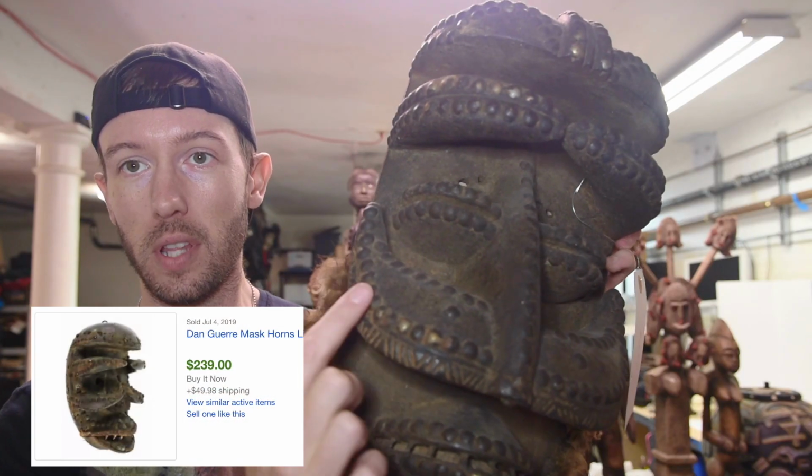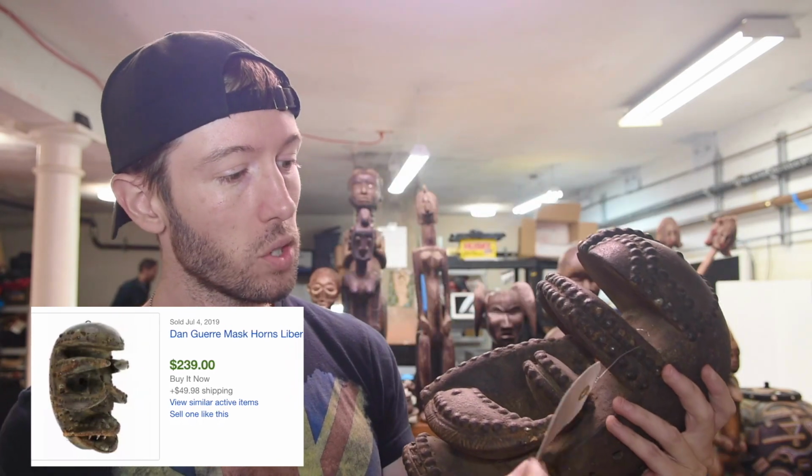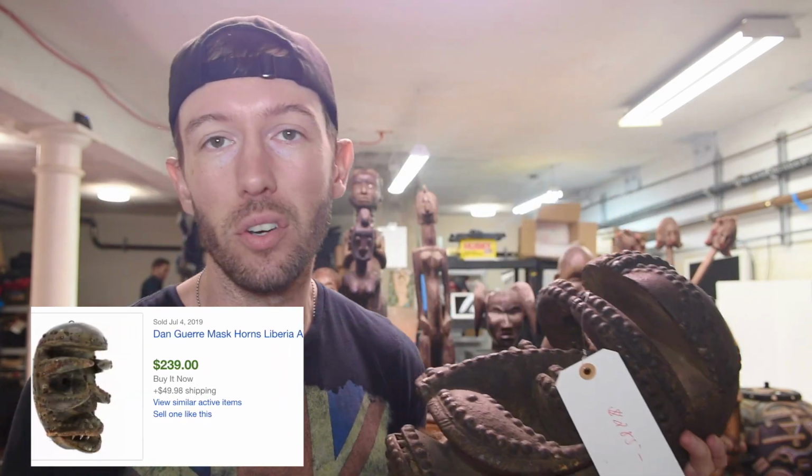Now this is an African Dan mask from the Dan tribe. See, it's got like all of the nails in it, and his price on this was $285. I think I paid under $100 for this.